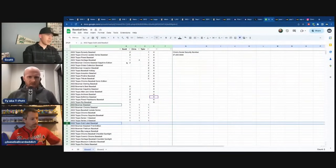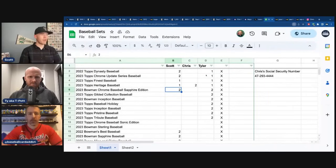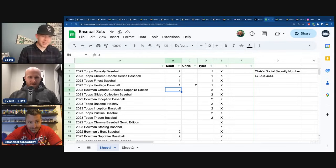So here is, I'm going to make it larger, but here is what we came up with. Everything with an X is basically something we disagreed on. Topps Dynasty, I think it's a tier 2 set. Tyler thinks it's a tier 1 set. Chris does not give a royal fudge about this set, and so you can see he didn't even rank it.